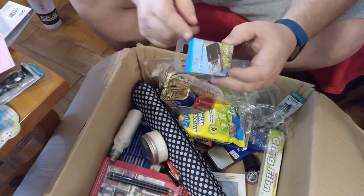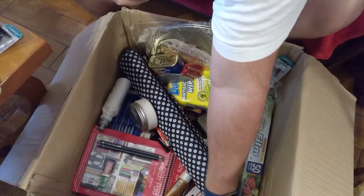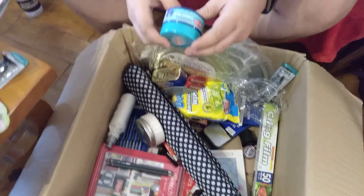Oh, that's a magnifying glass. I bet it'll be like that. That's for you. For me? Is that for me to use my mobile phone when I'm not wearing my glasses? No, when you keep complaining at the back of the router, you can't read. Ah, chest rub.